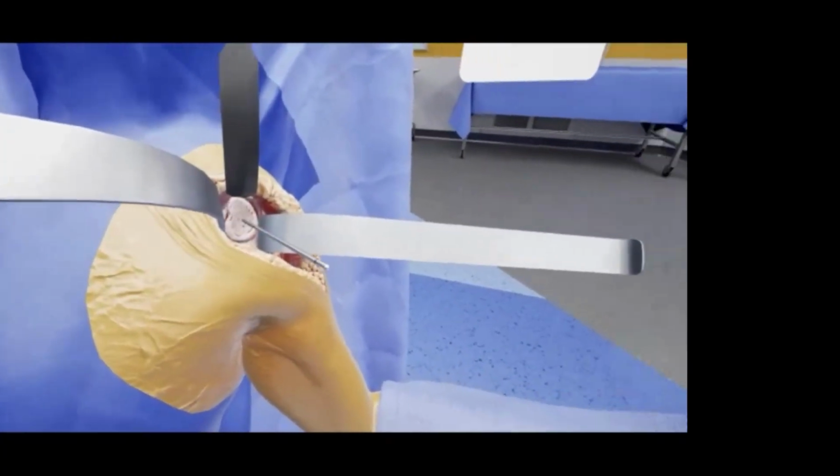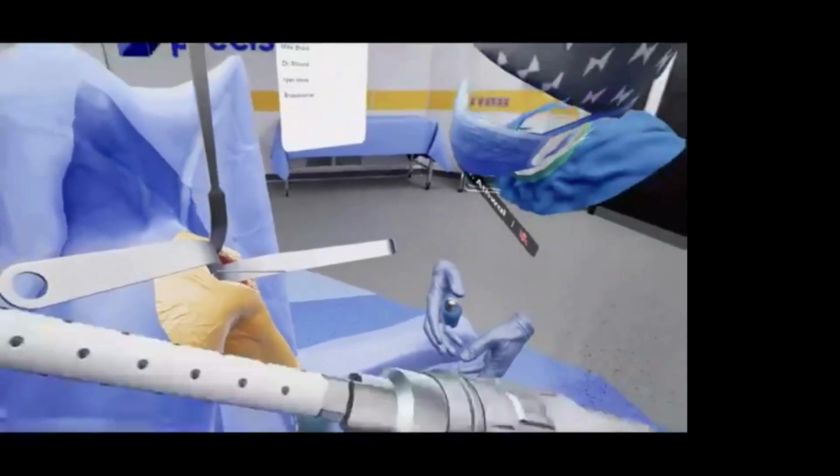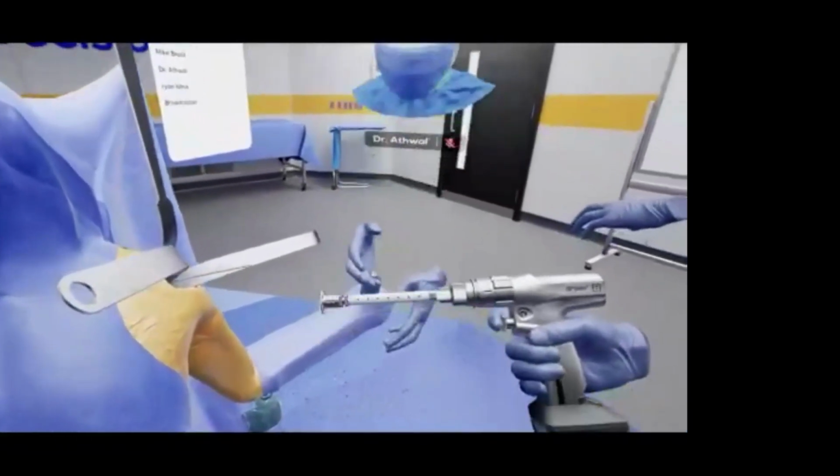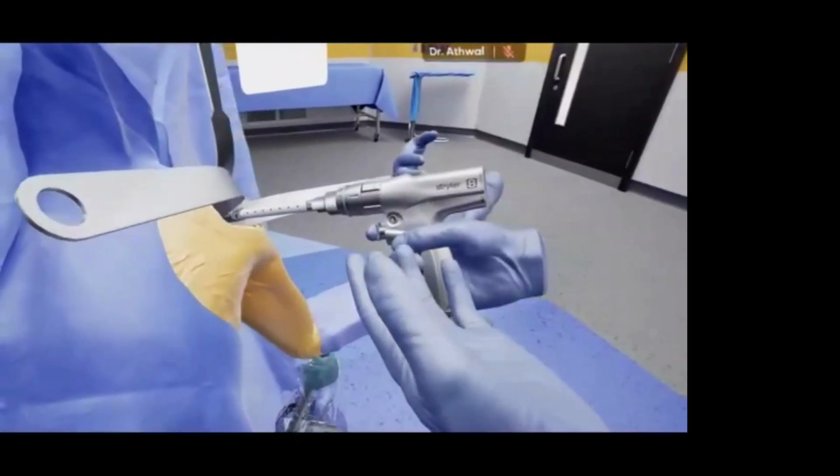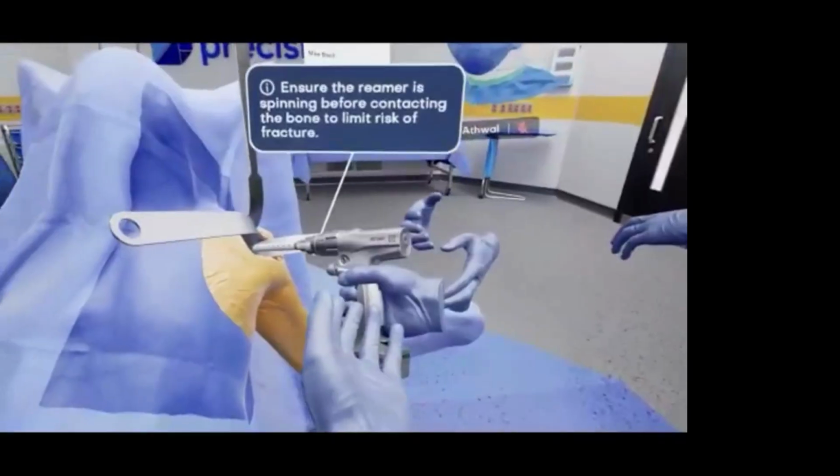Great. Oh, what was that there? You looked inside the bone. So now we have our reamer here. And one of the nice things about this in VR, you can really assess your depth in live time.